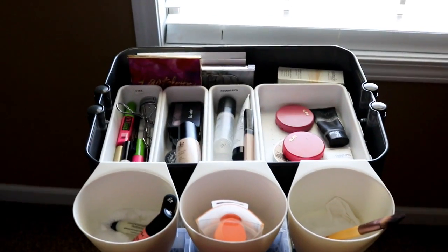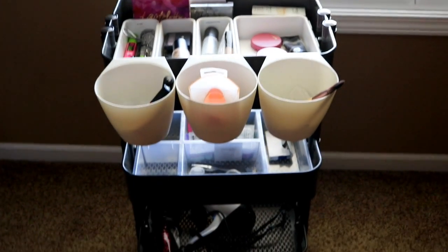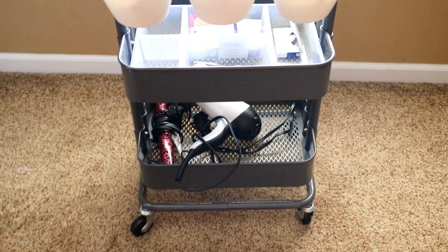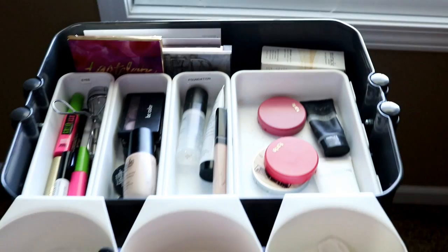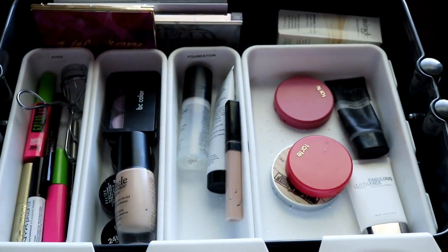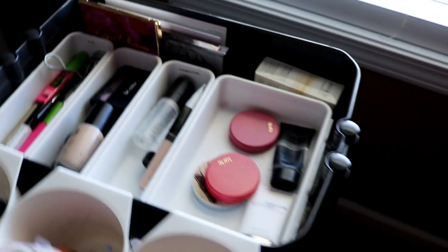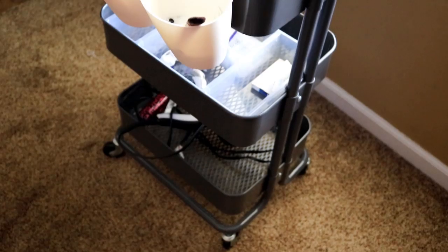So now I can just wheel that cart in the bathroom, use it for my makeup, and I've actually got my flat iron and my hair dryer in the very bottom of that. So I use it, and then I'm able to push it back and set it beside the door in our bedroom. So far, I've been using it for, I think, 2 or 3 weeks now, and I really, really like it. So I am enjoying using that as my makeup cart.